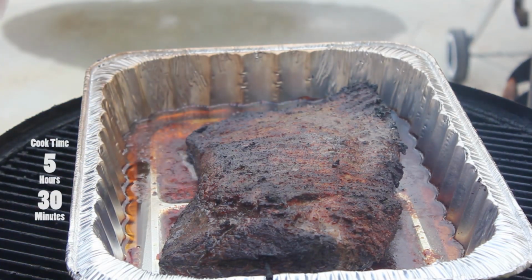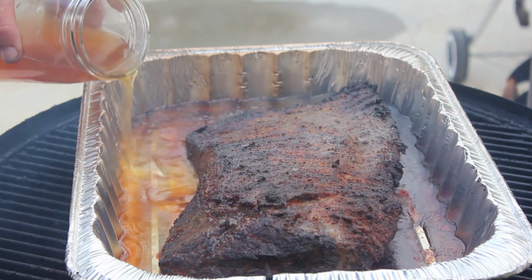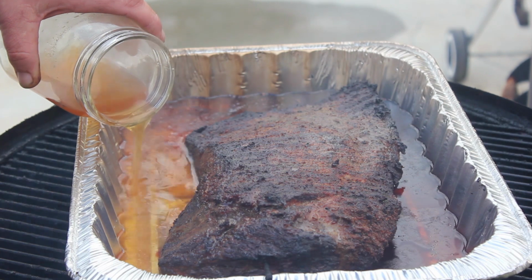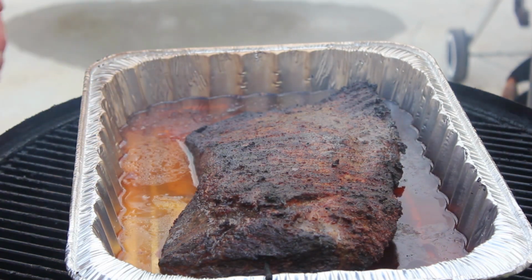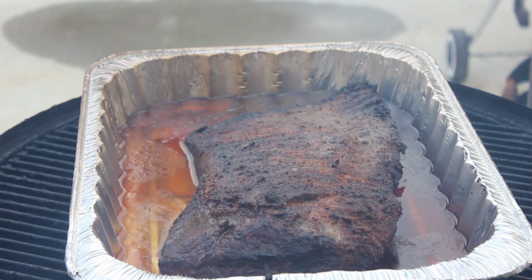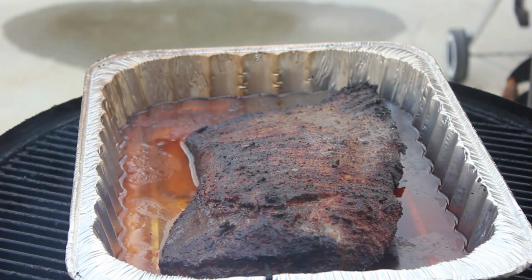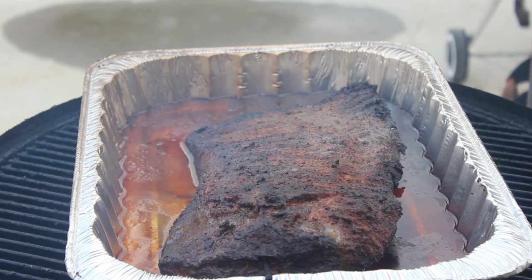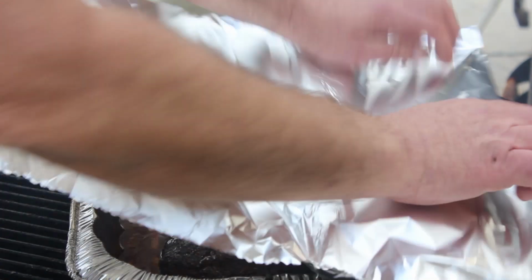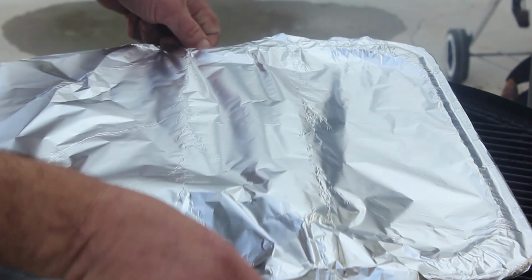We are at 197 degrees internal temperature. So I'm going to go ahead and add the mop. This is really nothing but beef bouillon made from a powder. And I'm just going to add a little bit in there like that, so we have moisture. And then we're going to put some foil on there. Seal it real good.